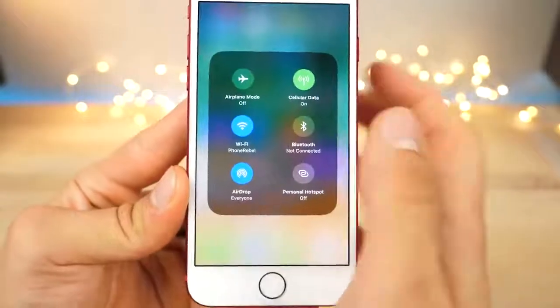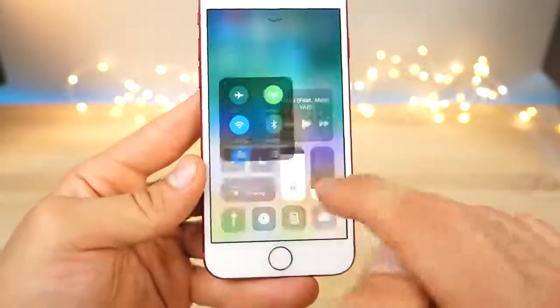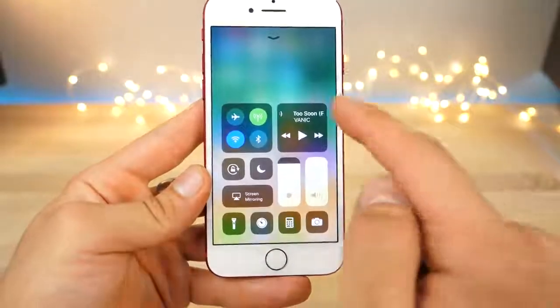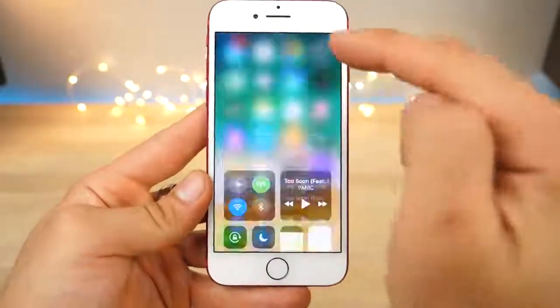Over here, you have a platter full of controls and stuff, and that's cool. You can even enable personal hotspots and other things. But it gets better, guys. You can actually control how many toggles you want to have in Control Center, hence the empty space up here. As you add more, this moves up. Let me add some and show you.